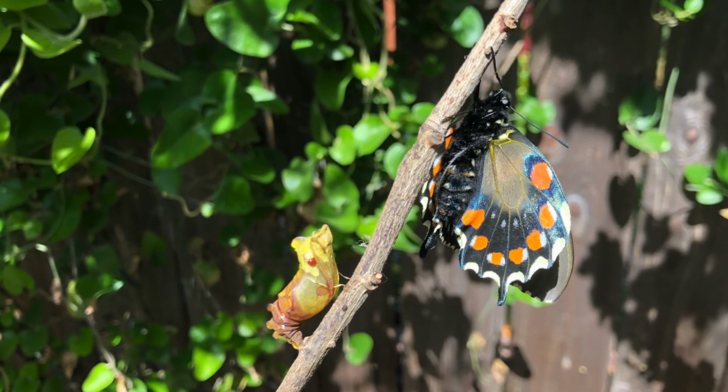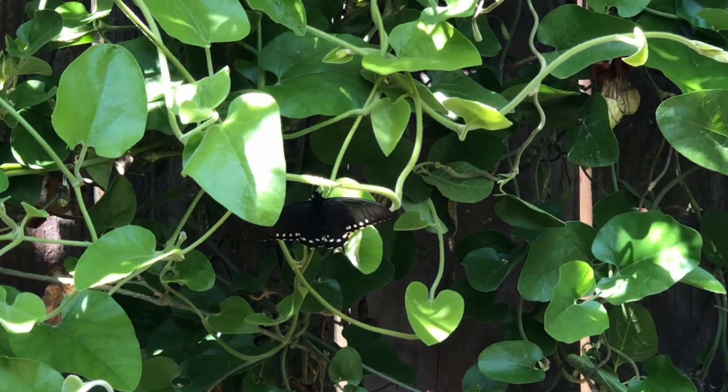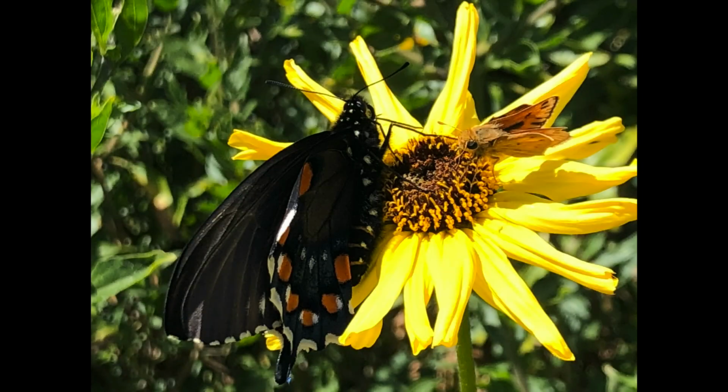Here's one that just came out of the chrysalis and is resting before it takes off for its first flight. My hope is that these swallowtails will actually lay eggs on my pipevine. Here's the one that you just saw fluttering around on my ensalia and sharing the flower with a little skipper butterfly.